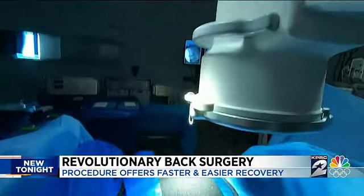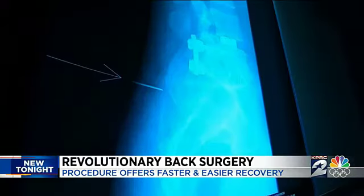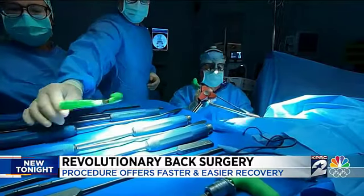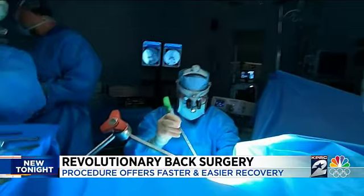A patient is on the table face down, and the doctor sits facing the side. This is near the patient's hip. The position allows gravity to maintain the natural curvature of the spine. They don't need to navigate through many muscles and tissue. It's a lot less invasive than previous methods.